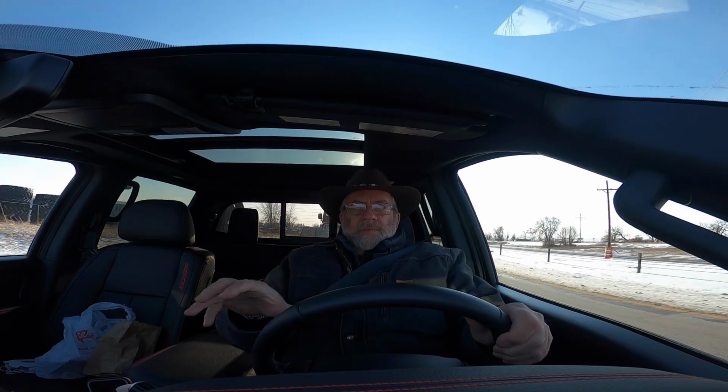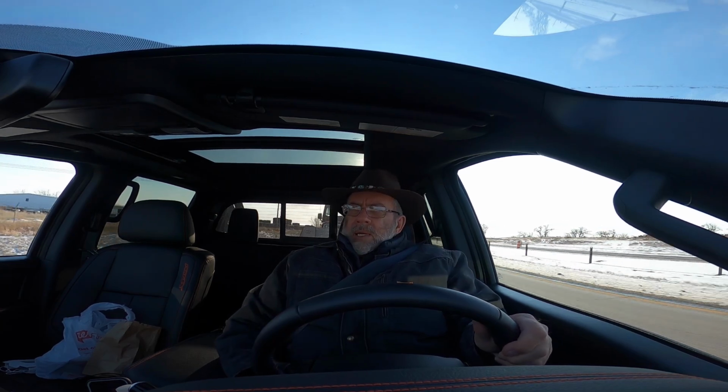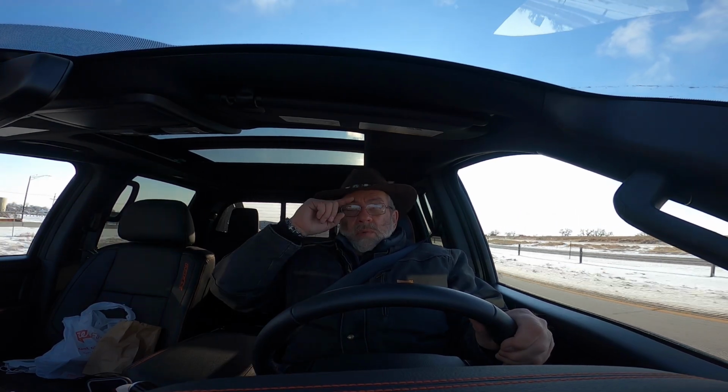It's got the rails in the floor and in the sidewall, so you can tie things down, which was very important to me, not to have stuff flying out the back of your truck in the traffic. Very important. Titan was ahead of the world there.